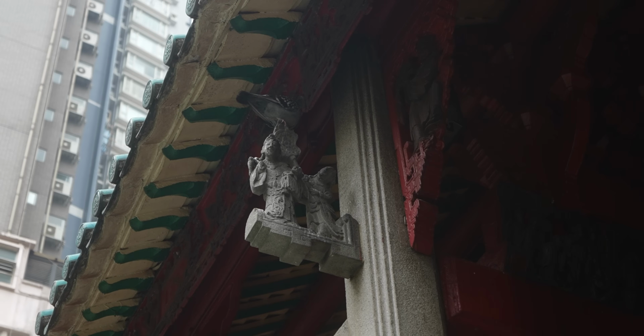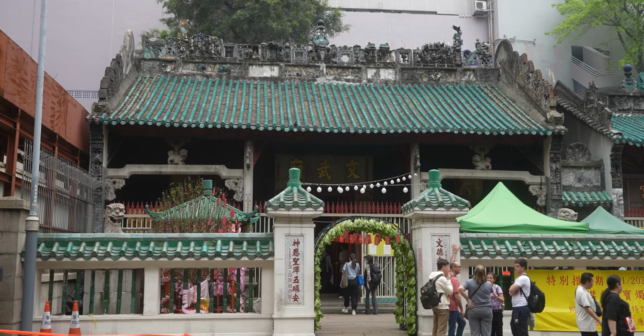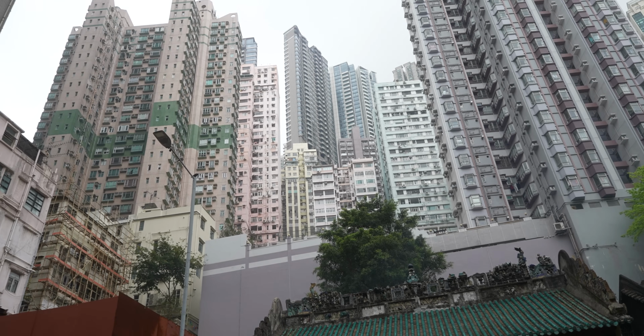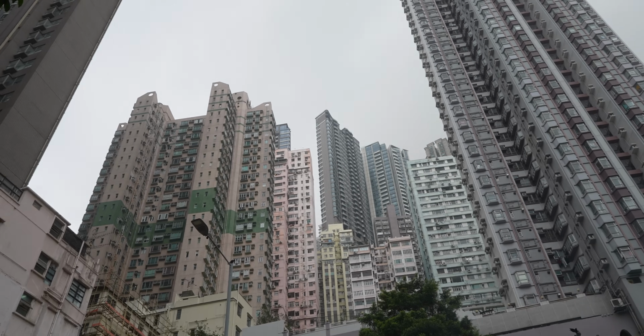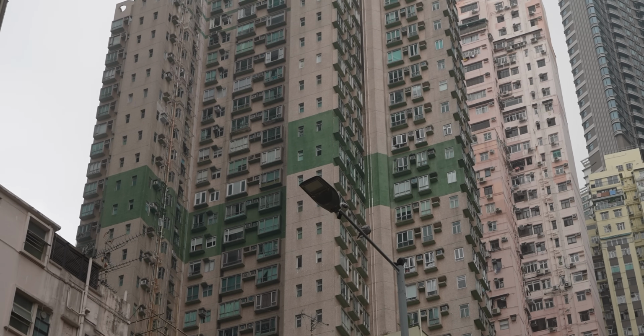Yeah. If you look above the temple, you'll see some smoke and some incense wafting out. And above it, you see these tall buildings that we were talking about. They almost look like apartment buildings where you have apartment on top of apartment on top of apartment. I've not seen anything like this anywhere but Hong Kong. And it's kind of crazy that so many people live in such a small space.